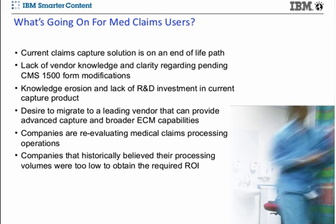The next thing is a desire to migrate to a leading vendor. So, people may have started with a front-end capture solution that was focused primarily on medical claims OCR. As they've expanded their capabilities or as their needs have broadened, they want to move to another vendor that they can use advanced capture or classification technologies, semi-structured OCR, or move into more ECM capabilities beyond the capture market itself, and they don't want to make further investment in the product that they are currently leveraging.